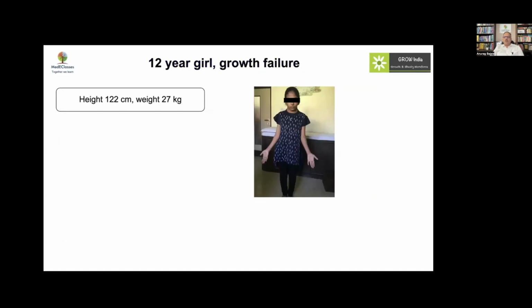12-year-old girl with growth failure. Of course, you've got all the clinical features of Turner syndrome. There is webbing of neck. There is widening of the angle. There was brachymetacarpia, brachymetatarsia, and all features were there.